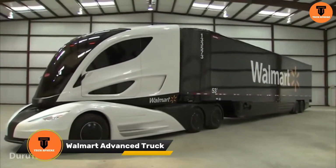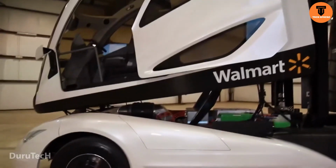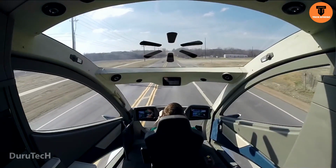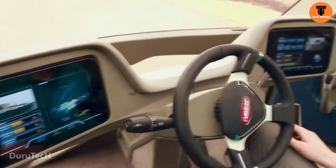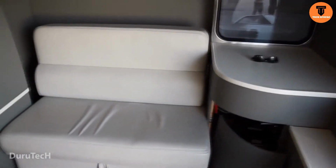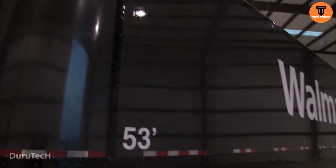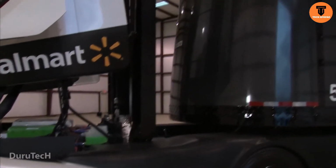Walmart Advanced Truck. Meet the Walmart Advanced Vehicle Experience, or WAVE, a futuristic hybrid truck that looks like it drove straight out of a sci-fi movie. Designed as a concept to revolutionize freight transportation, it blends bold innovation with Walmart's push for greener logistics. Its sleek shape cuts aerodynamic drag by 20%, which means it uses about 10% less fuel than traditional trucks. At the heart of the WAVE is a capstone turbine engine that's incredibly versatile. It can run on diesel, biofuels, or even liquefied natural gas.